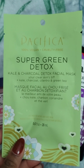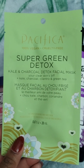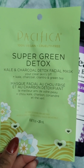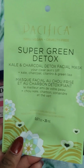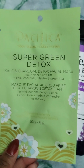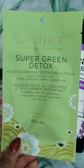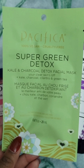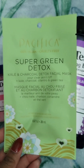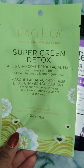I try to do it like twice a week because I have combination skin. So my skin tends to be a little bit oily and acne prone. So I try to get things that are not going to dry me out, but they're actually going to pull the gunk out of my pores while still giving me a glow. You know what I mean? So I'm going to try this later and hopefully it'll be something that I can put in my regimen more often. Sometimes I'm afraid to use different things because, like I said, my skin is acne prone. So I try to stick to the same things, but this looks like it's going to be good.